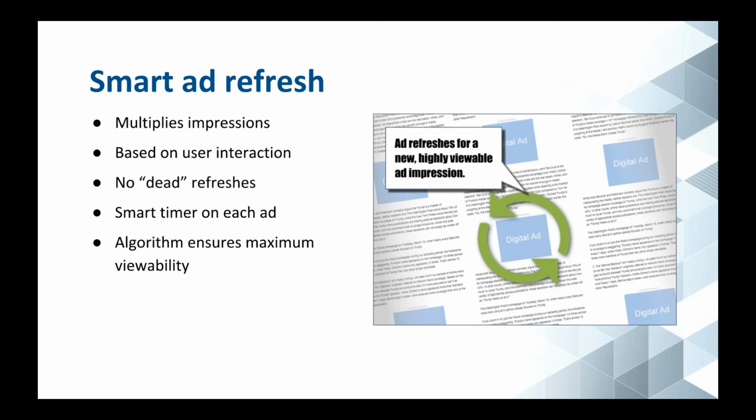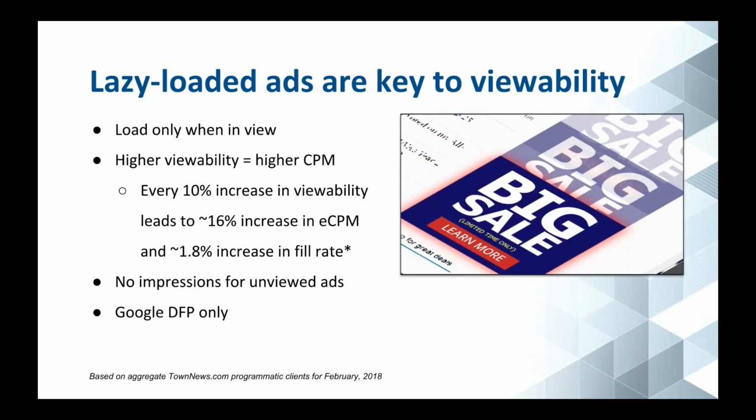We actually had some discussions recently of some additional things we can do to change. There's several different things that go into that algorithm in terms of when it refreshes and when it loads, and we're tweaking those all the time and looking at that data. So it's an exciting new area.